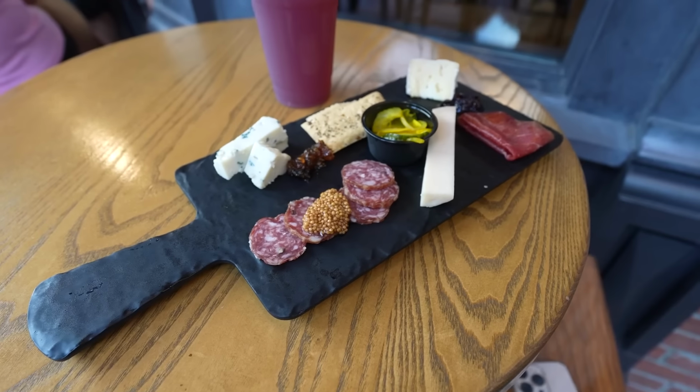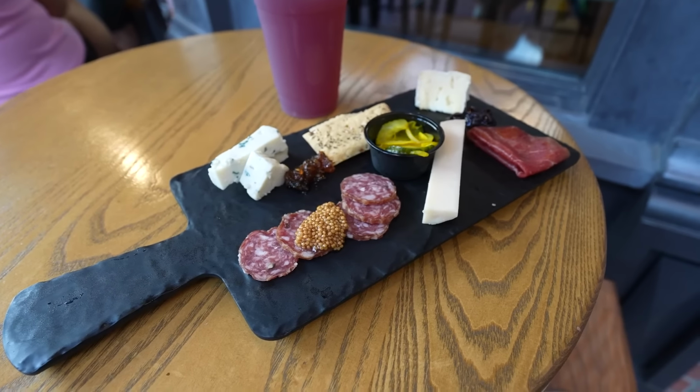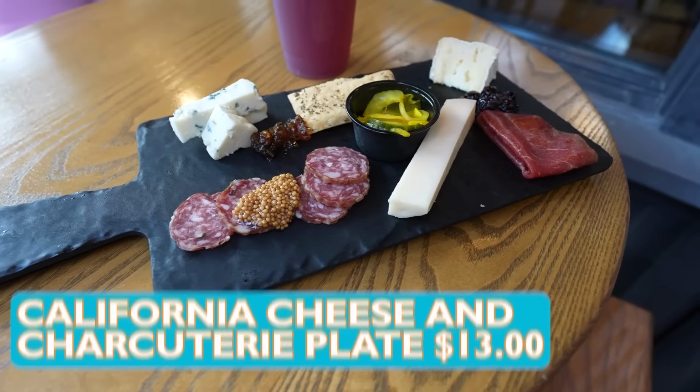All right, so I have 2 new things to share. For starters, here's the updated charcuterie board.